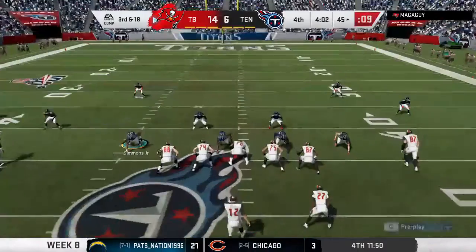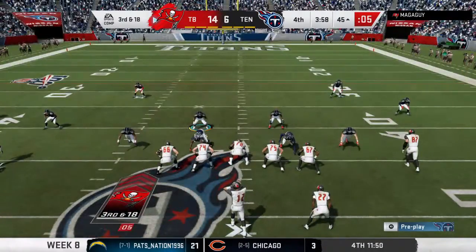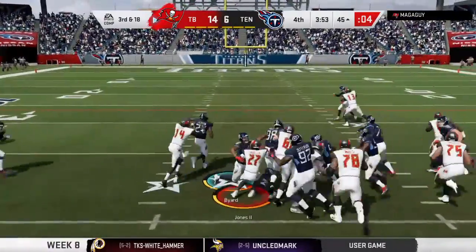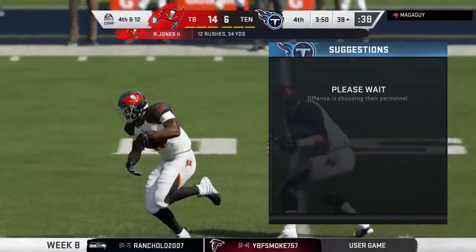First and second down were a disaster. Both went backwards. Now it's 3rd and 18. They need something big. Now Jones. They'll get 6 there on the run, but it brings up 4th down.